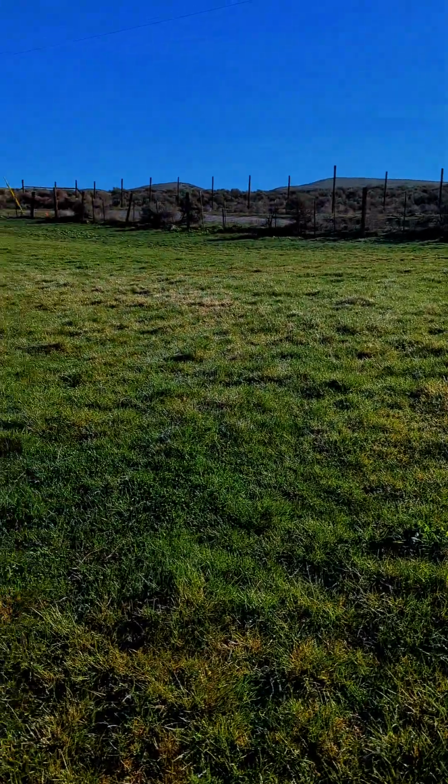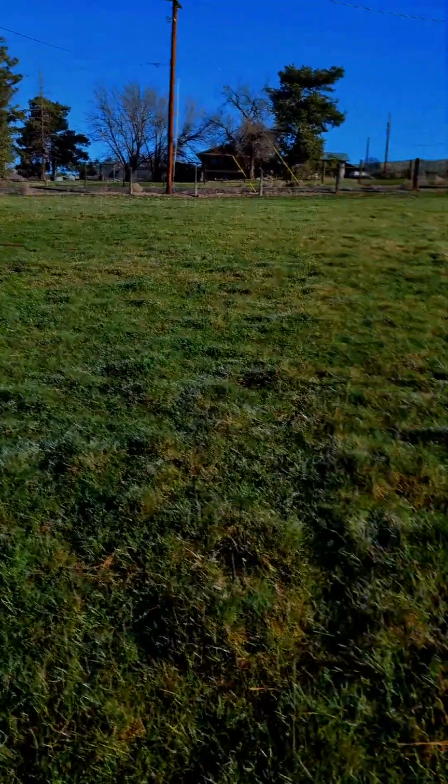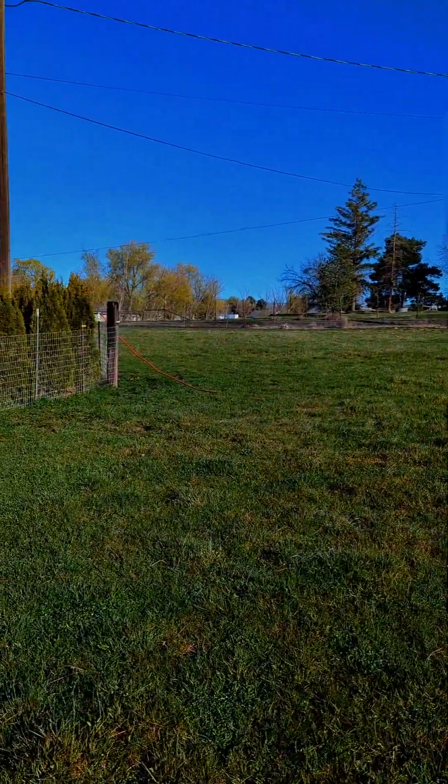Really nice grass in here, probably 4 inches tall. I haven't had an animal in here other than the chickens rooting around. So the cows will be in here to graze it down a little bit, with sprinklers going, just keeping it alive.